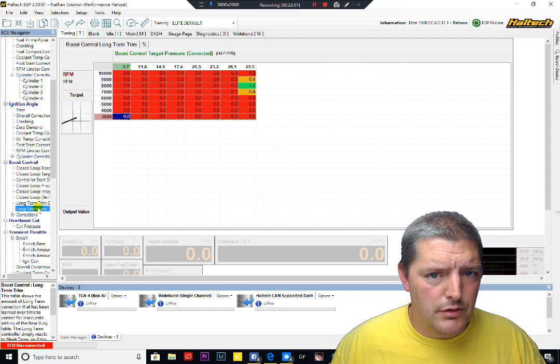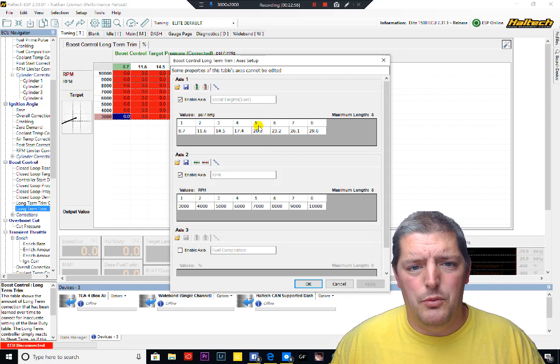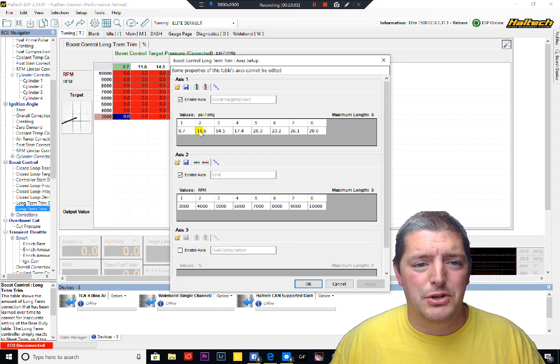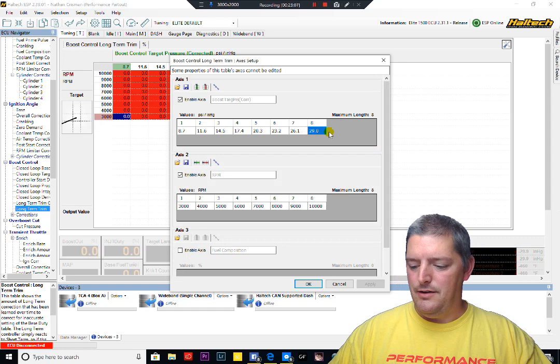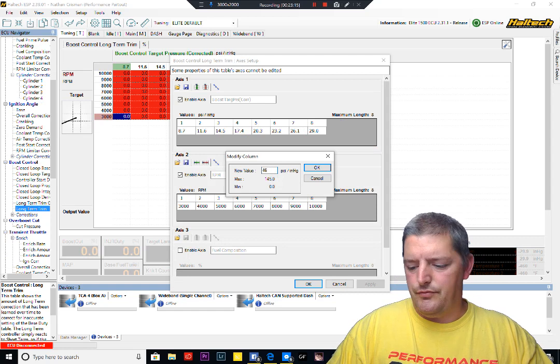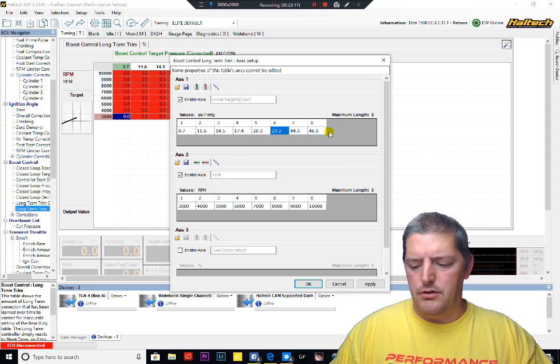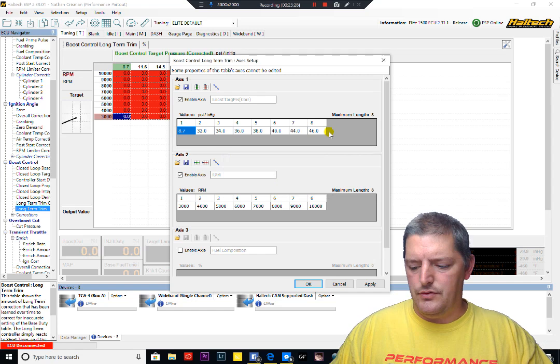long-term trim. My base map only went to 29. So we want to expand this map, and you only have 8 spots, so we don't care about boost control at 8, 11, 14. Let's rearrange these and go, let's say 46 or 40. Yeah, let's go 46, 44, 40, 38, 36, 34, 32, and 30.